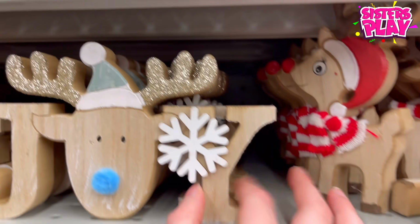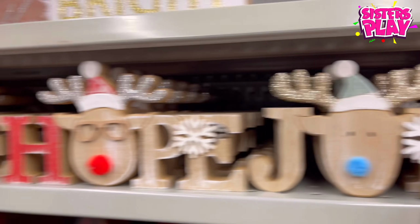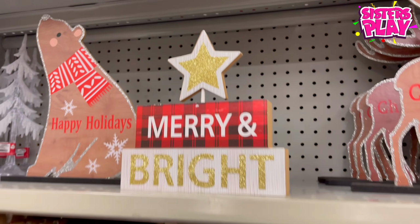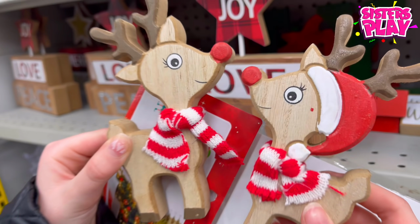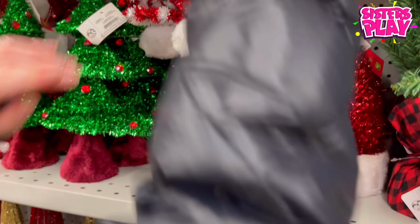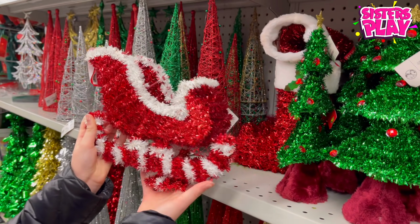Look at these. Like, look, it says hope. And then this little guy. Guys, everything here is just so cute today. Like, check this sign out. Merry and bright. Guys, there's nothing not cute here today. Like, adorable. I think I'll probably stick with these two cute reindeers. Look at all this cute fluffy stuff I found. This hat, Santa, a snowman, and even this, I don't remember what it's called, but it's cute.